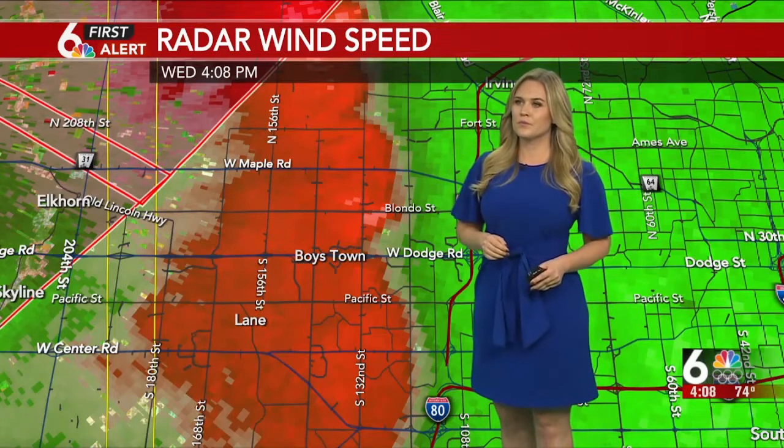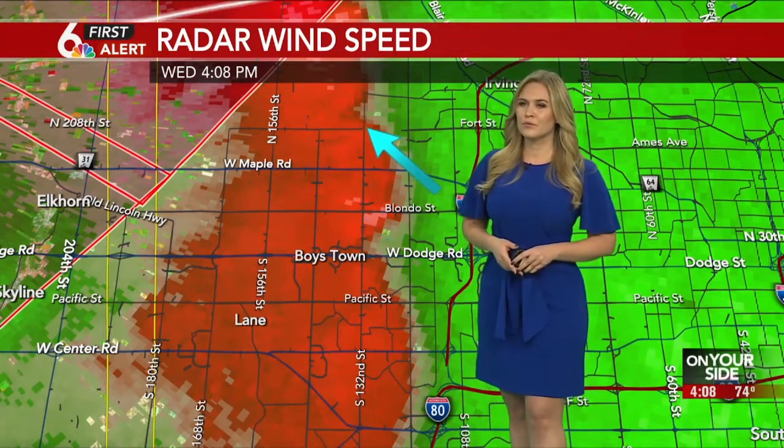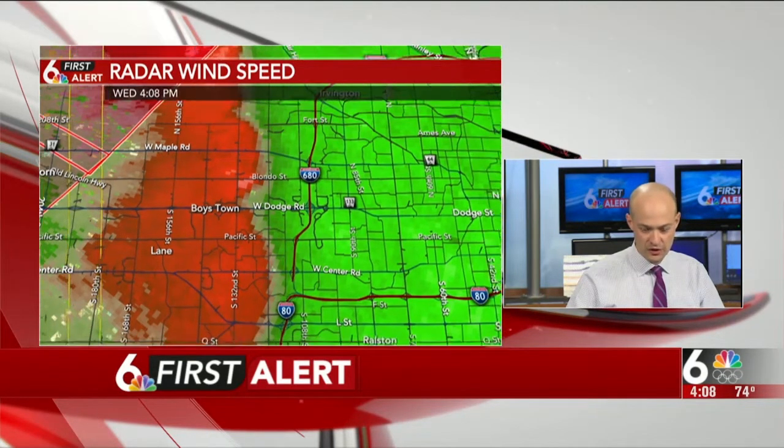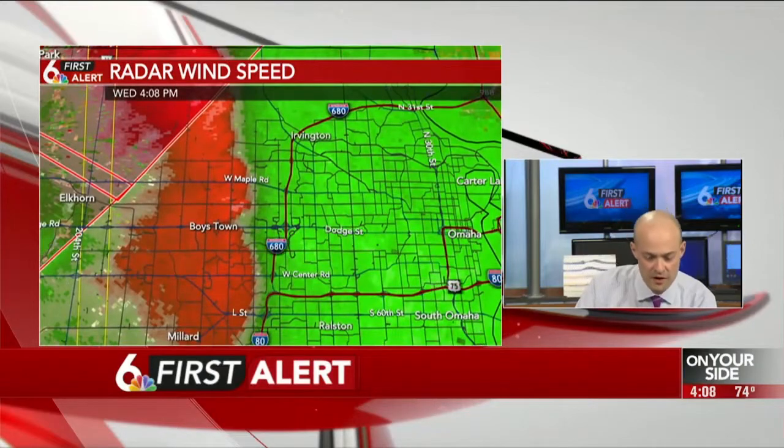It was right about, let's see, 120, 132, 144, right about here. So you can see how we get these little bowing structures right here, perhaps little notches trying to form as these arc out here. So that could be a little push of some stronger wind. That could be another little push of some stronger wind. There could easily be little areas of rotation in some of these as well as these move on through.